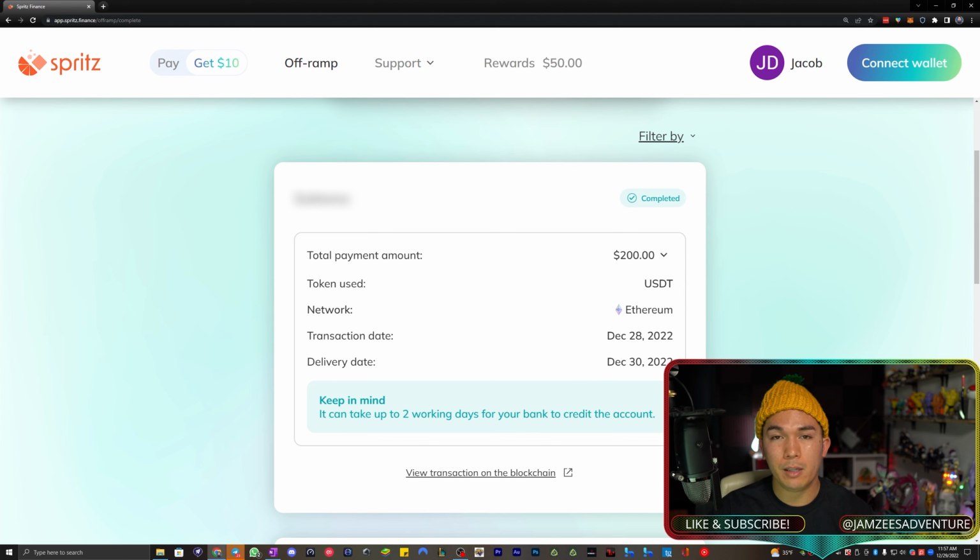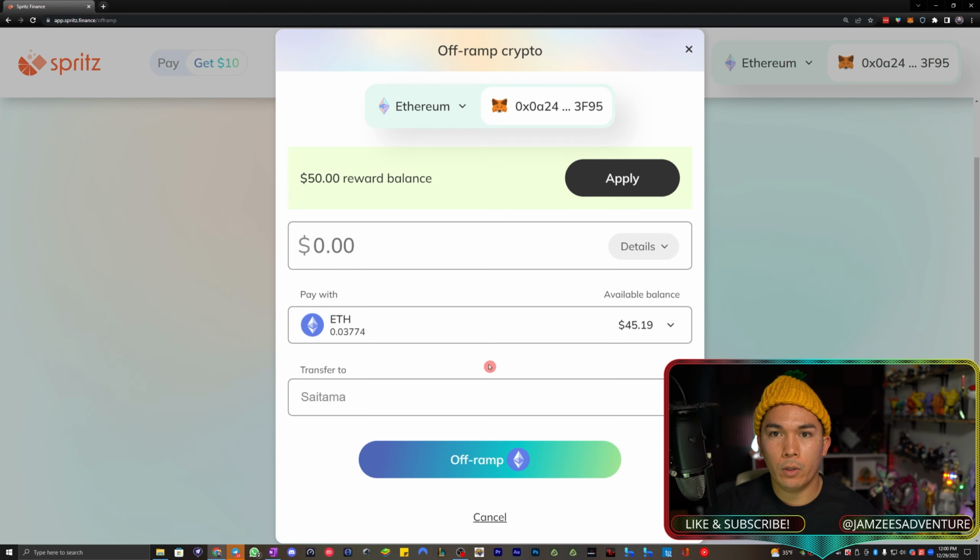So really awesome, you guys, for me to take my USDT and send it through here, connect my Exodus wallet, and then put in the transaction amount, pay the fee, boom, Spritz takes care of the swap fee and sends it off. All right, so let me show you guys.